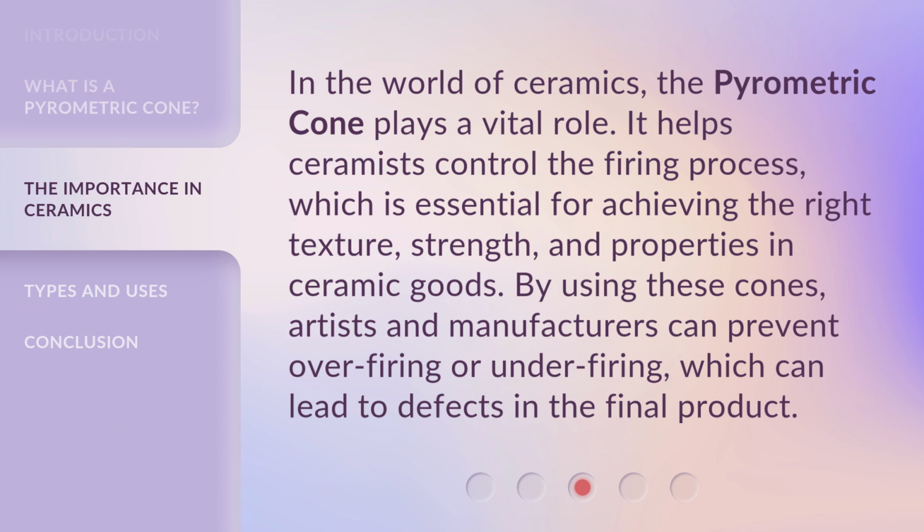In the world of ceramics, the pyrometric cone plays a vital role. It helps ceramists control the firing process, which is essential for achieving the right texture, strength, and properties in ceramic goods. By using these cones, artists and manufacturers can prevent over-firing or under-firing, which can lead to defects in the final product.